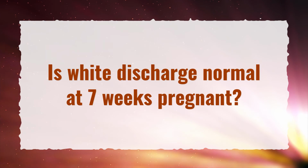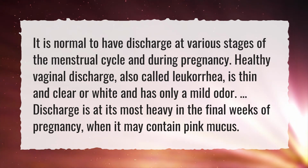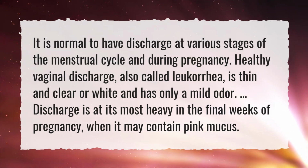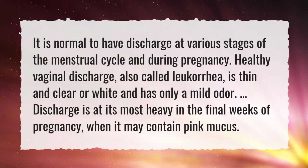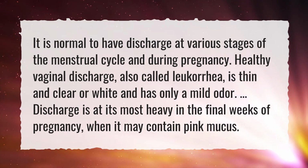Is white discharge normal at 7 weeks pregnant? It is normal to have discharge at various stages of the menstrual cycle and during pregnancy. Healthy vaginal discharge, also called leukorrhea, is thin and clear or white and has only a mild odor. Discharge is at its most heavy in the final weeks of pregnancy, when it may contain pink mucus.